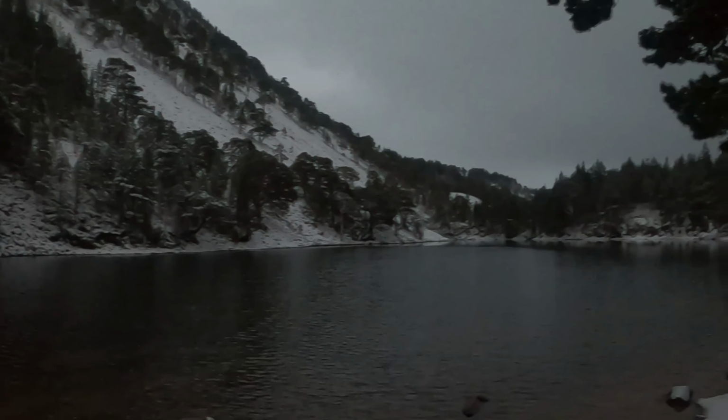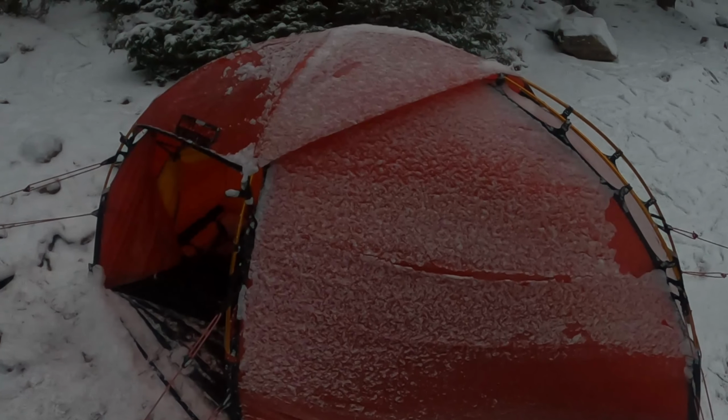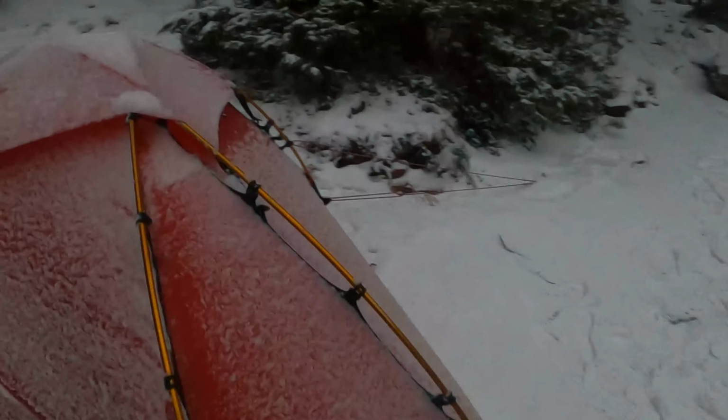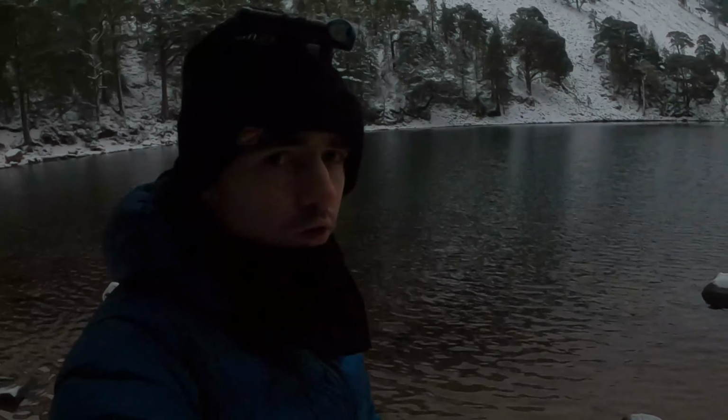We did get a wee bit of snow during the night there. It has stopped though, which suits me to be honest. It's the first time I've ever seen a tent covered in snow in person. So yeah, it's a really nice morning.